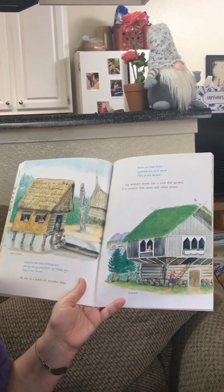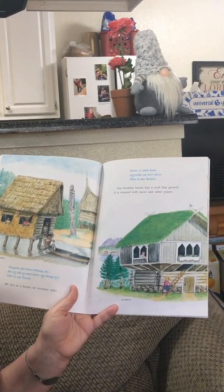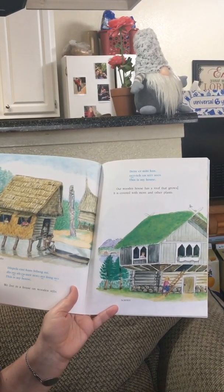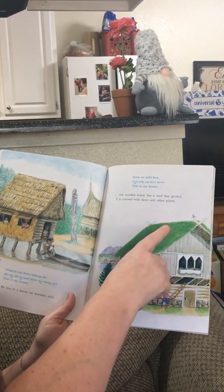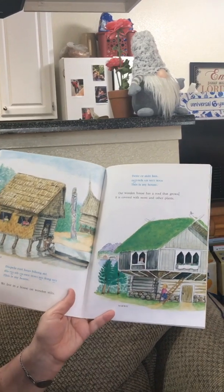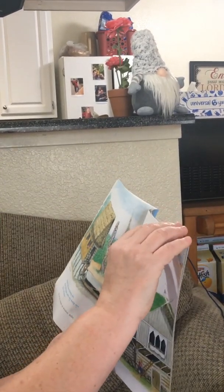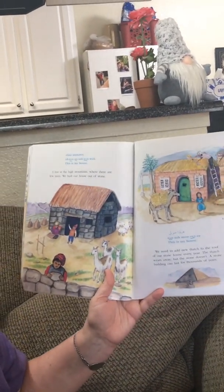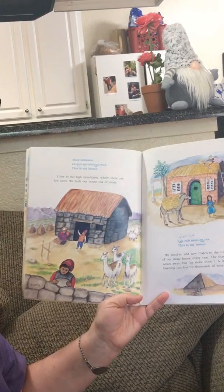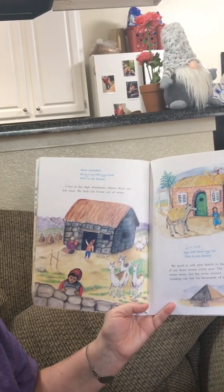In Norway, they might say, "Dette er mitt hus." This is my house. Our wooden house has a roof that grows. It is covered with moss and other plants. That's pretty special to go on your roof to find plants. In Bolivia, they might say, "Acá Utahawa."